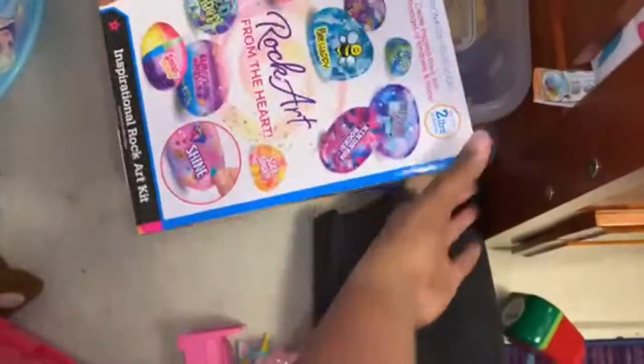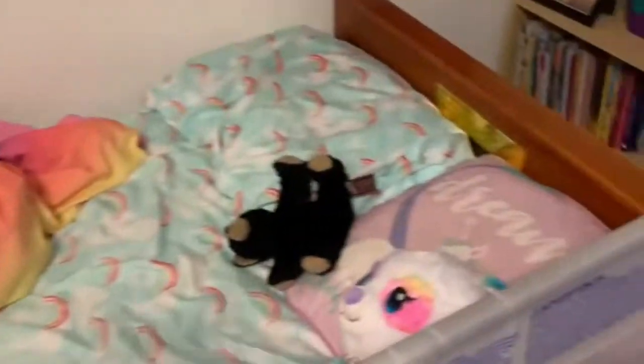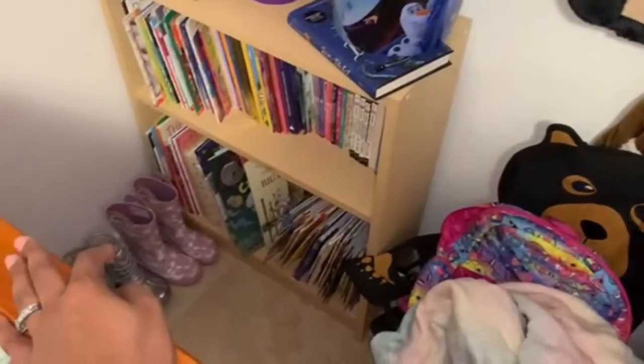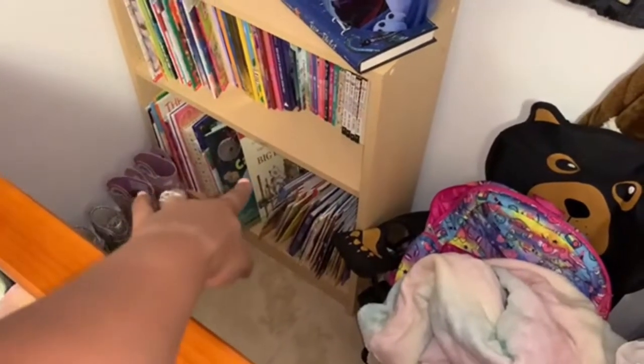We have dress up, we have coloring, we have an activity kit, we have food. So like I said, the room is so nicely decorated that she chooses to mess things up like this. The bed she makes occasionally. She likes to keep her books looking nice. This is her bookshelf. All the books that we have read for Book Talk Thursday on her channel are over here. And then we have this disaster.